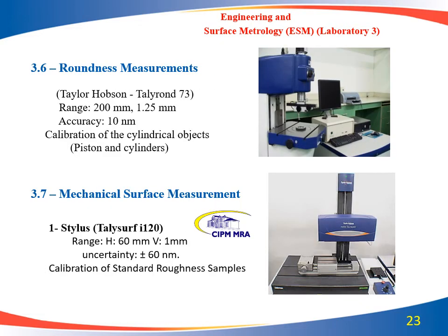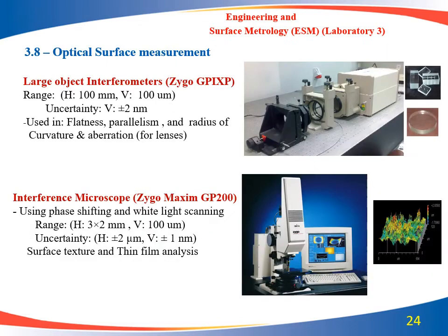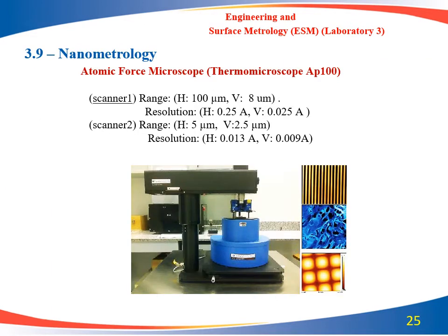The ESM laboratory offers also roundness measurement and mechanical surface measurement using stylus. This service is registered by the KCDB. The ESM laboratory offers also optical surface measurement like flatness, parallelism, and radius of curvature using the large object interferometer. But also it offers surface texture and thin film analysis using the interference microscope. The atomic force microscope can be used to measure surface features with sub-angstrom resolution, therefore it can be used in nanometrology.